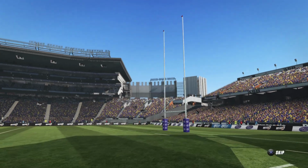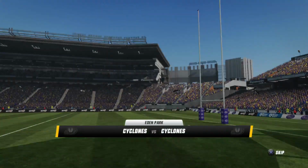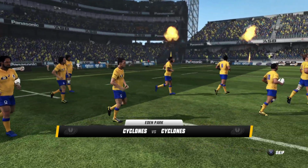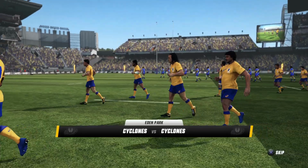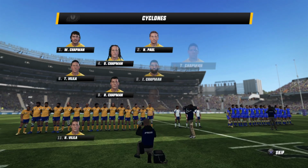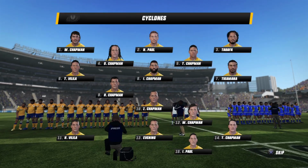This match is set to be a good one as these teams go head to head. This match could easily tip in either direction. It'll just need the right spark. Justin Marshall is alongside me. Electric atmosphere here, Justin. Totally agree. Should be a good matchup this one.